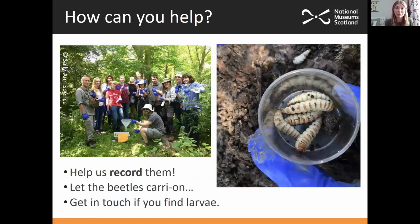So you can help these beetles by recording them. That's the first and easiest thing that you can do, whether that's just the odd ad hoc record, or if you're going to be doing some specific trapping for them, you can send us your records, and it's really going to help us learn more about any changes in the species distribution, ultimately learn more about the specific habitat requirements that these species have, and help to conserve them.